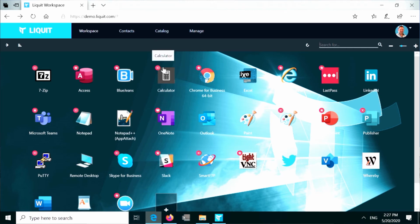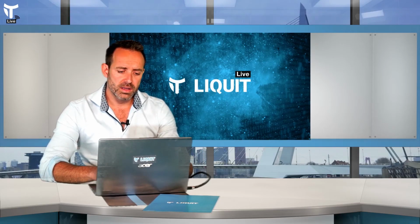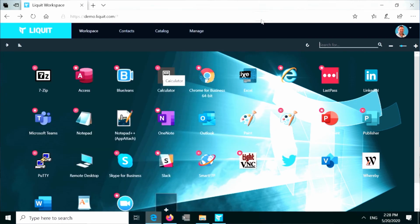Here you see Calculator. This is of course a Windows 10 application already installed on my device. Liquit is able to detect these applications on my local device and to see whether or not these are available. So I can click on my application and it simply runs the already installed local application on my device. This is actually a Windows 10 universal app. So Liquit also fully supports universal apps.